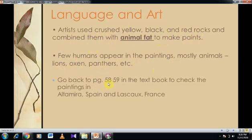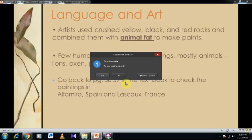If you go back to pages 58 and 59 in your textbook, you're going to find two paintings on the pages of your book. One is a painting inside a cave in Altamira, Spain, that was discovered by a little girl near her grandpa's farm, and another one was discovered in Lascaux, France. Please go back to these two pages. Take a look at these two paintings as you are responsible for them.